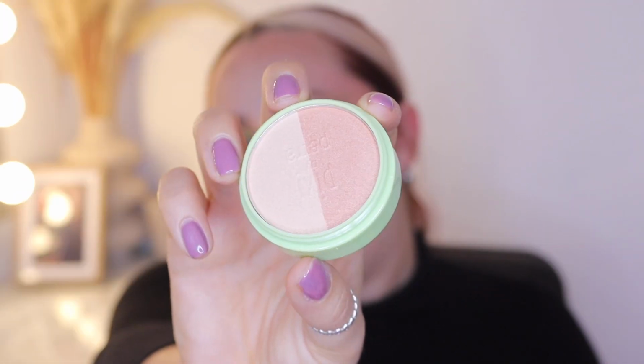And then we've also got this Pixie item. I haven't even opened it yet, so let me just see what it is. Okay, so this is a beauty blush duo in the shade Peach Honey. So this is what it looks like. Oh, so it's like a blush and a highlighter in one, which is very, very handy. It's quite a natural looking blush, but that's going to give you a really nice glow.